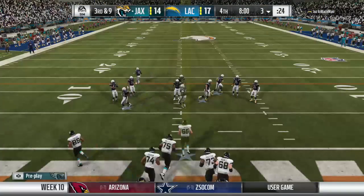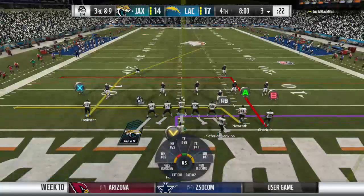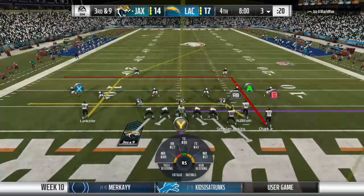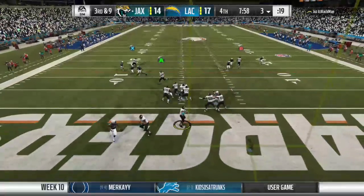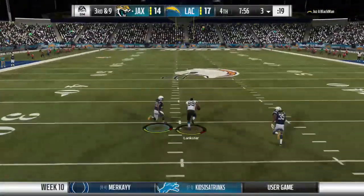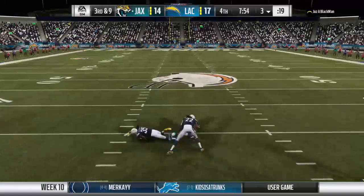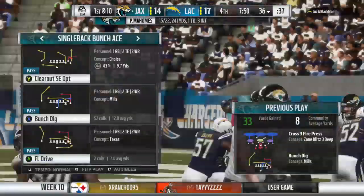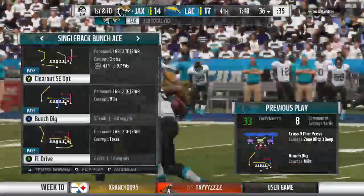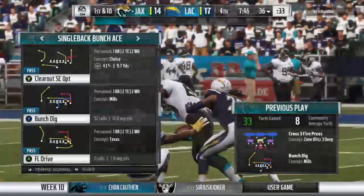The Jaguars on third down, 2 for 5 to this point. This is 3rd and 9. Back near his goal line, here's Mahomes. Oh, he's got a man wide open, complete. And way up past the 35 before he's taken down. A very nice pickup of 33 yards.